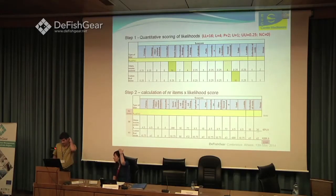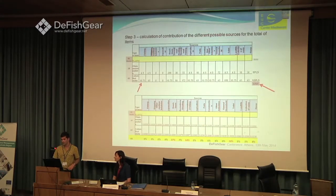So the next step, maybe here I will go a bit quick, but of course, you can ask me if you want. Then we transform these likelihoods into a scoring. So the one that is most likely has more score. Then we multiply the number of items that we found on the beach by this score. And then we calculate the relative importance compared to the total number of items. So finally, we get the contribution from each sector to the marine litter we are considering on the beach.